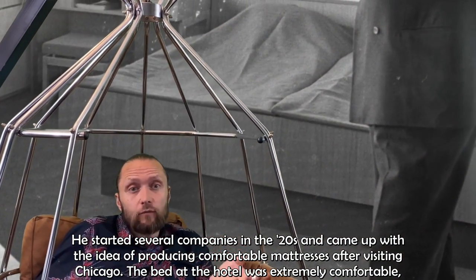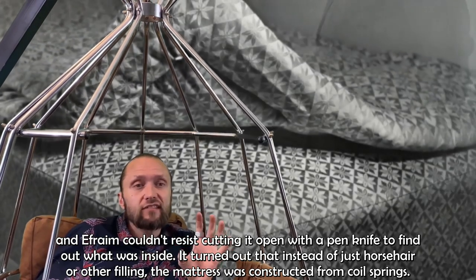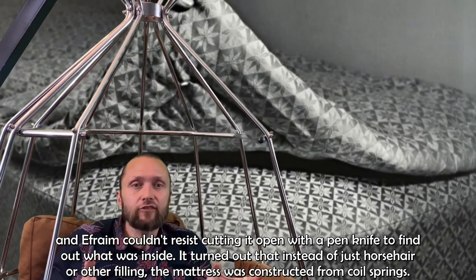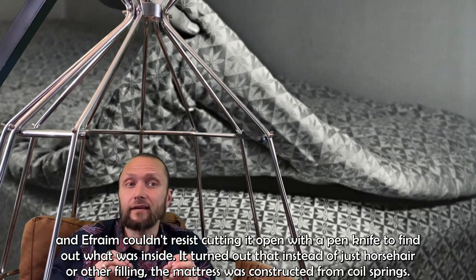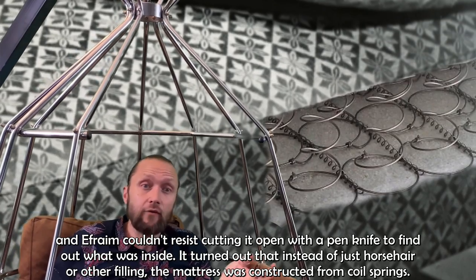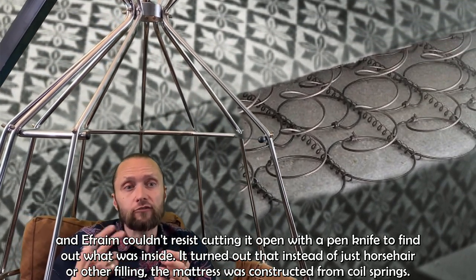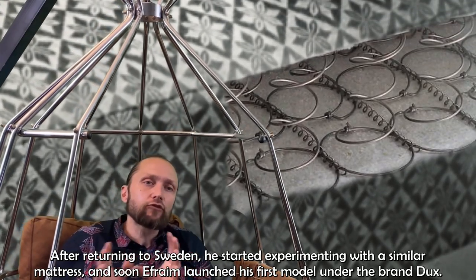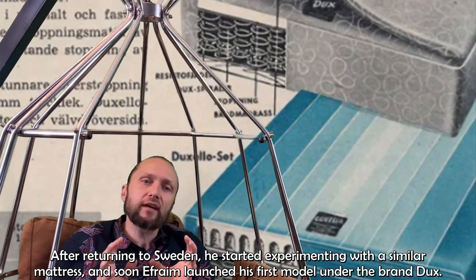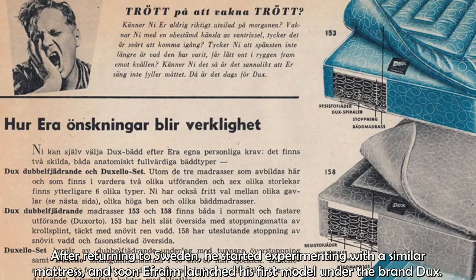The bed at the hotel was extremely comfortable, and Efraim couldn't resist cutting it open with a penknife to find out what was inside. It turned out that instead of horsehair or other filling, the mattress was constructed from coil springs. After returning to Sweden, he started experimenting with a similar mattress, and soon Efraim launched his first model under the brand Dux.